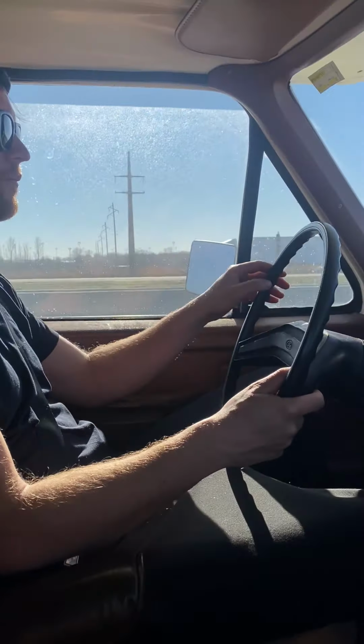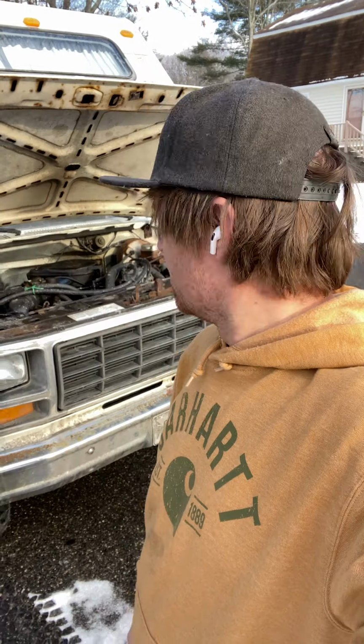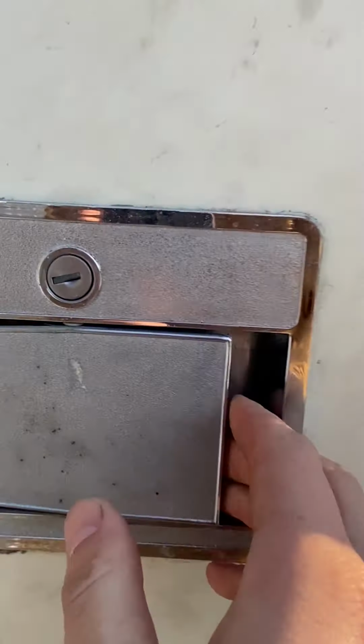It has about 115 horsepower, I think, from the factory new. This probably has 80. It was pretty much 55 miles an hour all the way across the highway to Salt Lake and Wyoming and back. So not a fast trip.